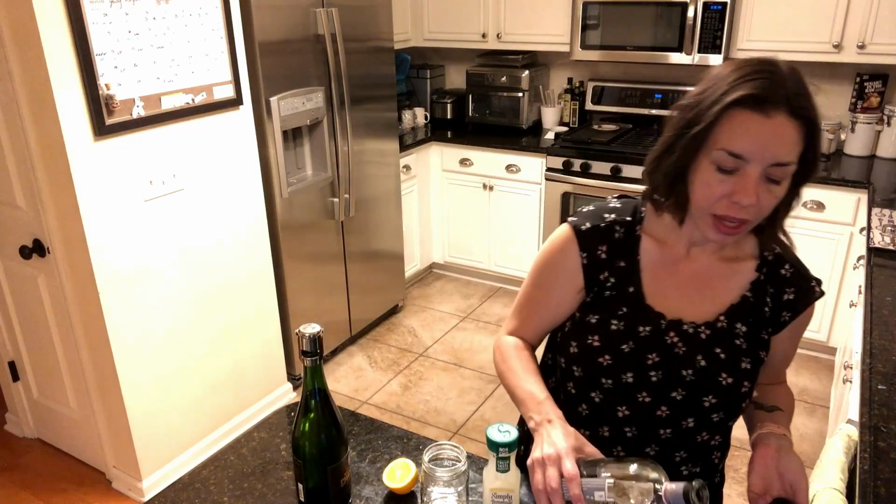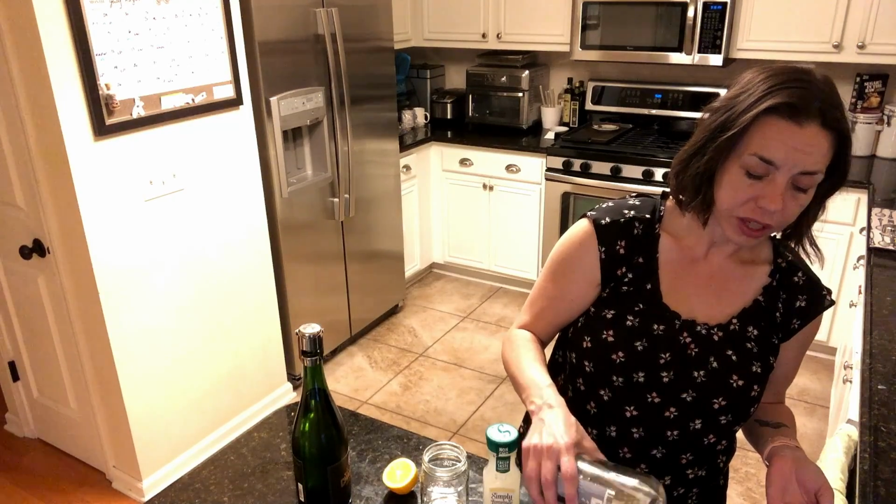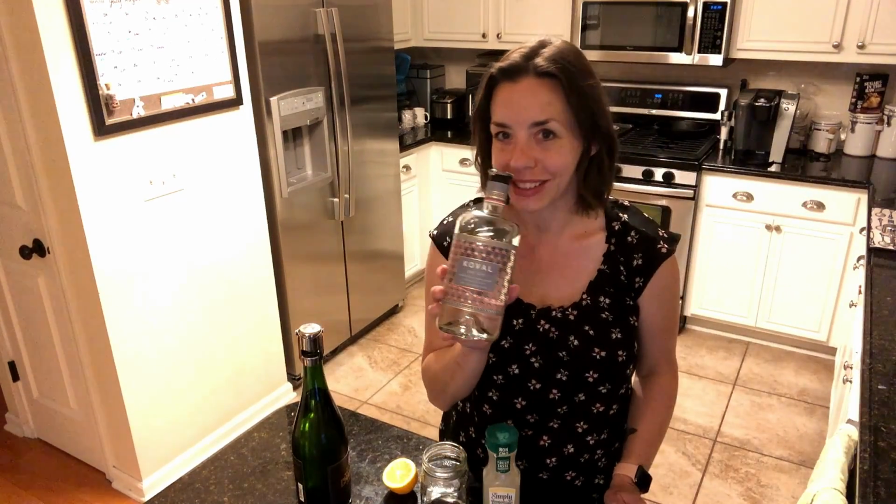So when it comes to a French 75, this is your base, and you're gonna pour a healthy amount, okay, into a shaker with a couple of ice cubes. Very simple. Ooh, it smells good, guys.